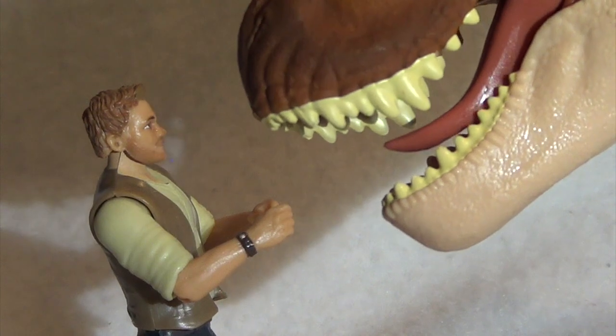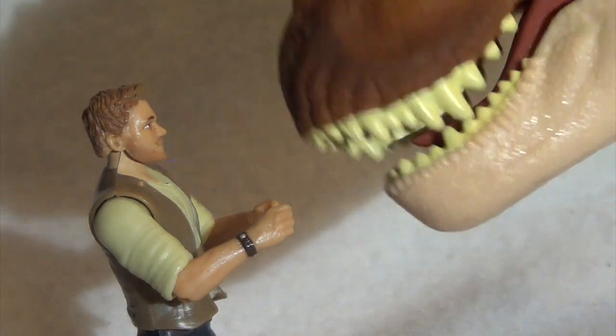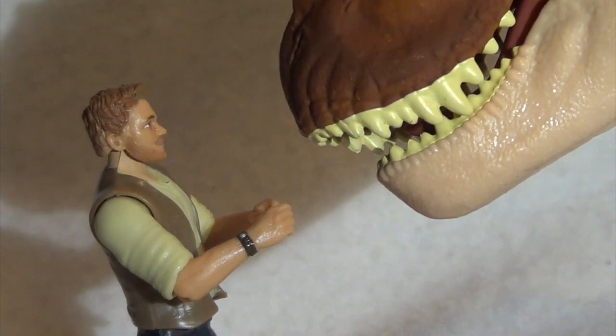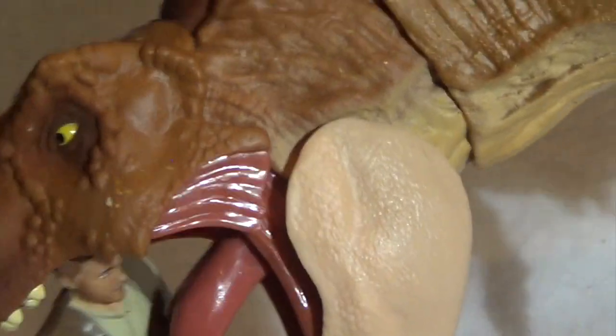And of course, we've got our good buddy Chris Pratt, who is trying his darndest to stand still lest he should be seen by the T-Rex, but he should know better. That really only works in the movies. But, you know, bless him for trying. He's still gonna get it today. Poor Chris Pratt, he should have known better.